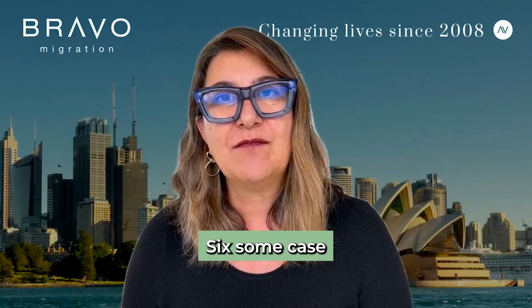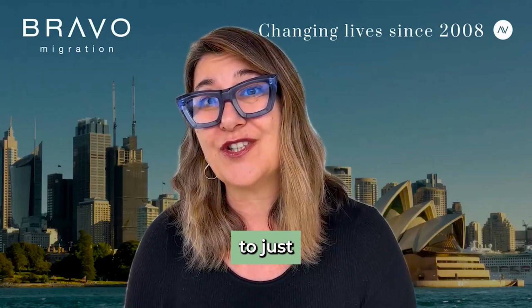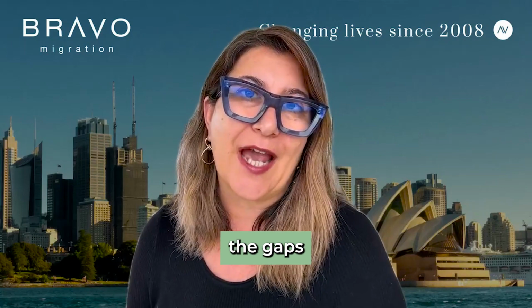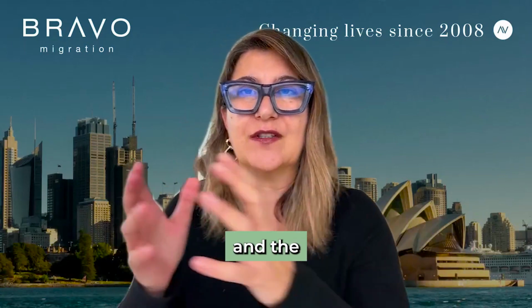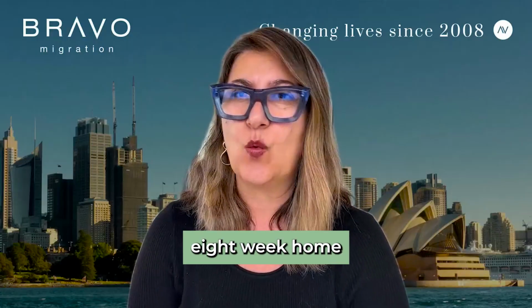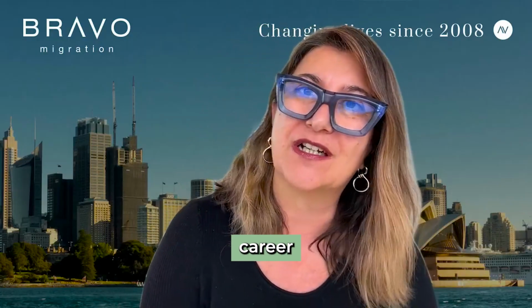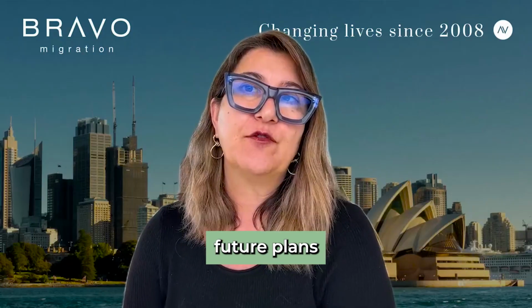6, some case officers believed that applicants were using the visa primarily to just live in Australia, not study. 7, unexplained gaps in education or work, breaks between their last study and the proposed course, with no explanation, also weighed against them. 8, weak home country ties. So if they don't have family or career incentives to return home, that also was a problem. 9, vague future plans.